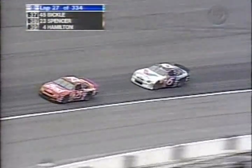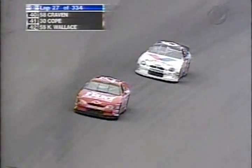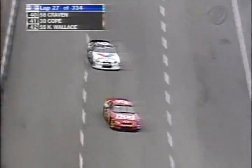Straightaway. If he does that, he'll get right by him. There are 7 cars in that lead draft. There's 2 of them: Wally Dallenbach, number 25 in a Chevrolet, and Mark Martin's Ford, number 6. Martin, winner at Rockingham in the Tour's 2nd event of the year.